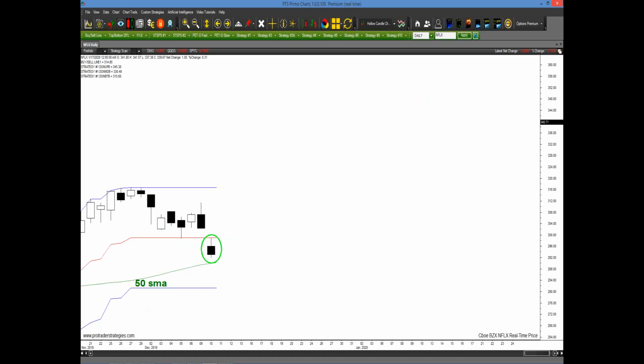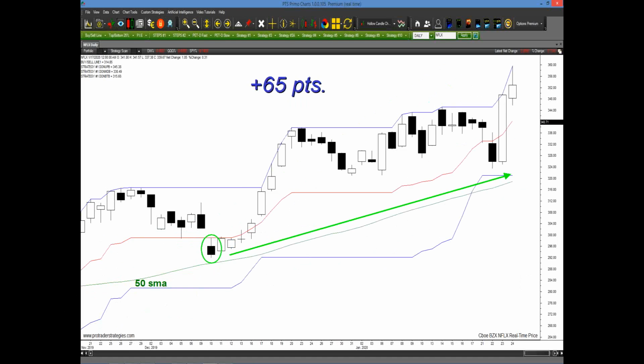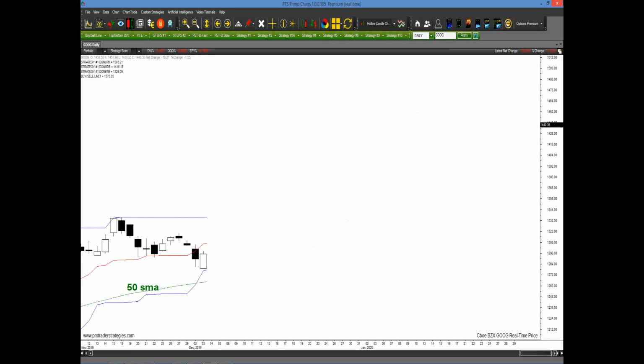We realize these are expensive stocks, but you could have bought some out of the money calls, because Netflix has gone up 65 points coming into this last week in January. The next stock is Google. Okay, I know it's an expensive stock, but just to show you how this will be applied to any level of stock, either a $20 stock or a $300 or $400 stock or even a $1,000 stock.